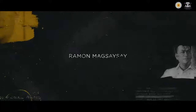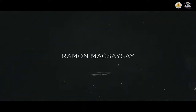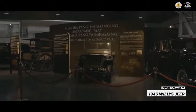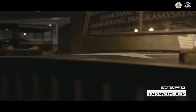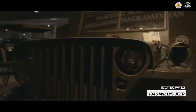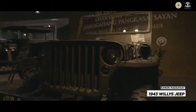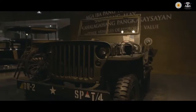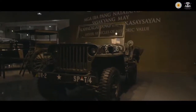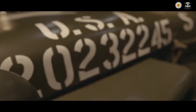Ramon Magsaysay, 1943 Willys Jeep. Easily the least luxurious, though no less important, is another car in the National Historical Commission's collection, Ramon Magsaysay's 1943 Willys Jeep. It was a standard issue military jeep and served as his official car while he was the Defense Secretary.